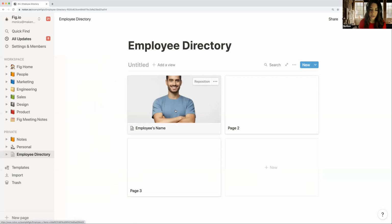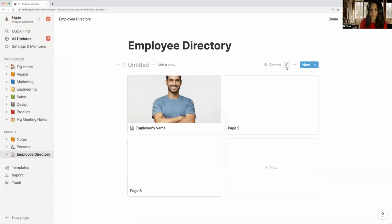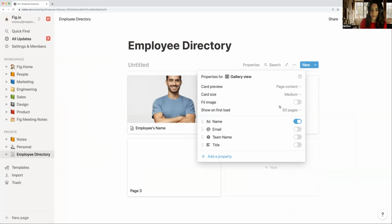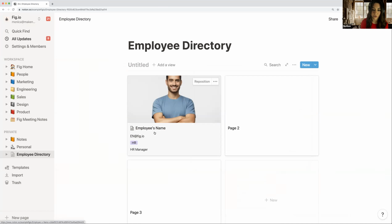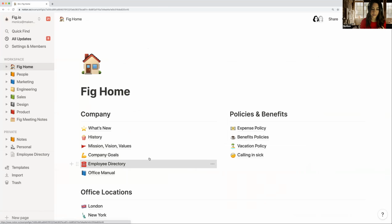So I close out of the card and you can see that it's been developed really nicely. I can open up the card and I can see the various information and properties that I filled out. And I can even toggle on the properties that I want to see displayed on this card. So I do want to see the email, the team name, and the title. So now I've toggled these on. The card is richly displaying this information. And you can see that as I go forward with this, this will end up being a very built out employee directory. So it will end up looking something like this.